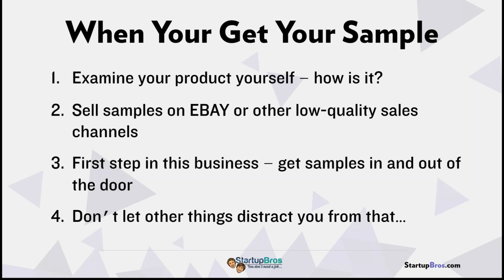So guys, don't get distracted by anything else. Get a sample in and out the door. It's just that simple. People want to make this business so complicated when this is how simple it is, guys. Get that sample in and out the door, and you've already done more than 99% of people ever will. Get that sample in and out the door, and you've built the foundation of your business.